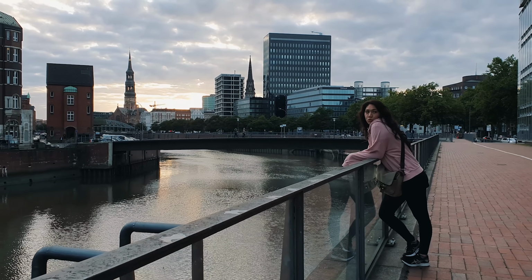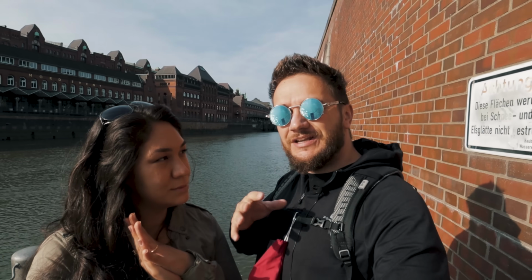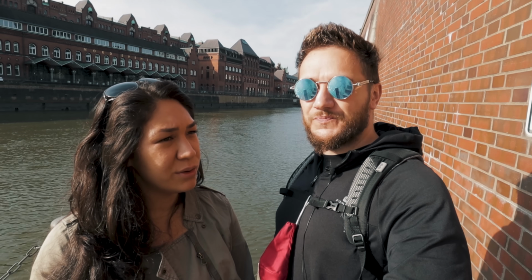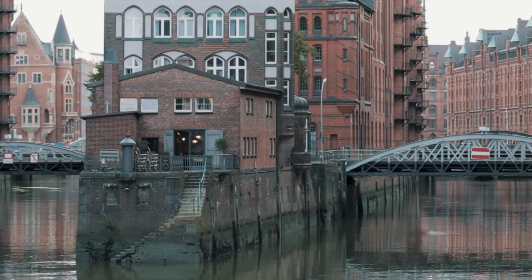So the first day comes to an end. We already walked a lot here. What do you think? What are your first impressions so far? I think it's really cool. I think the architecture is a bit different than what we're used to. I really like how a lot of things are modern with some of this red brick warehouse industrial style.